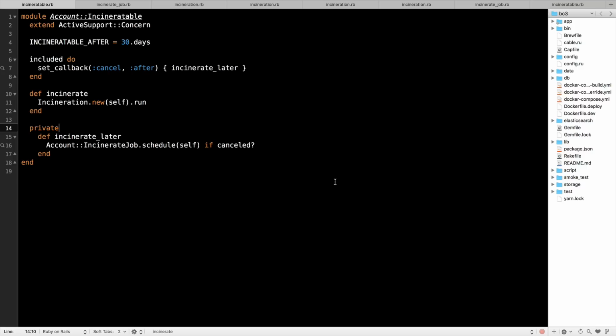Incinerate, I just imagine the flames of some burning machine that devours this data, which is exactly the effect that we're after, right? That this data is gone and it's gone for good. But let's look at the specific code that we use to get there. As I said, incineratable is a concern of the account. It's an aspect of the account. I separate it out from the account object itself such that we can treat and talk about it in separation.